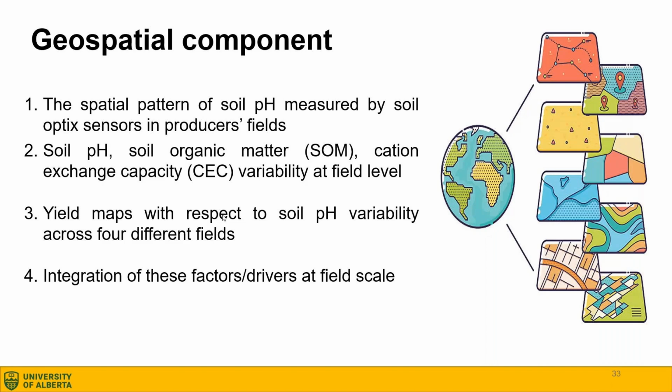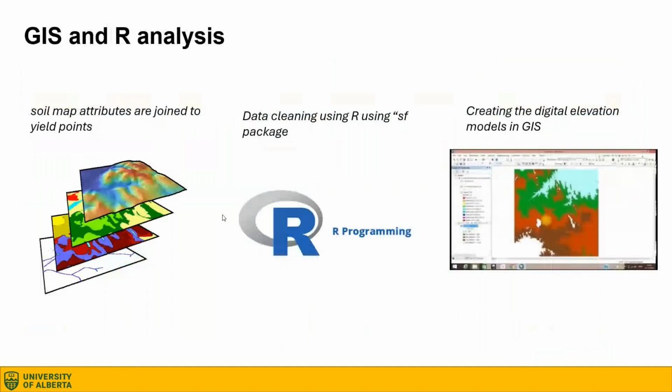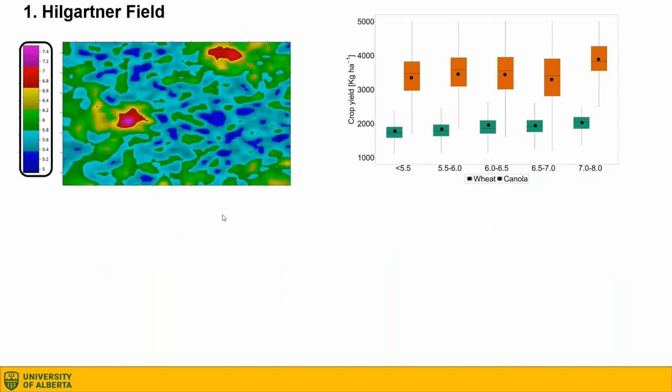And then we decided that we're going to take all this information, integrate it, and divide these field maps into different soil pH zones and see what is happening for every map. And so we used GIS and R to integrate these. I want to show you 2 farms, what happened in the farm. Again, you remember this map for the farms. This farmer had a lot of field, which was, as I said, the blue areas in pH 5. And here is what the farmer did in 2022. This farmer grew wheat, and in 2023 they grew canola.